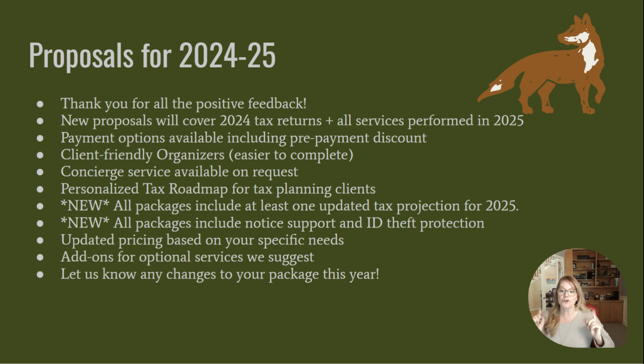New for this year, we have learned that all of our clients need some type of planning, updates, projections with the tax returns that we prepare. So we are no longer just putting numbers on tax forms for our clients. We are engaging with you to see what's going to be changing in 2025.